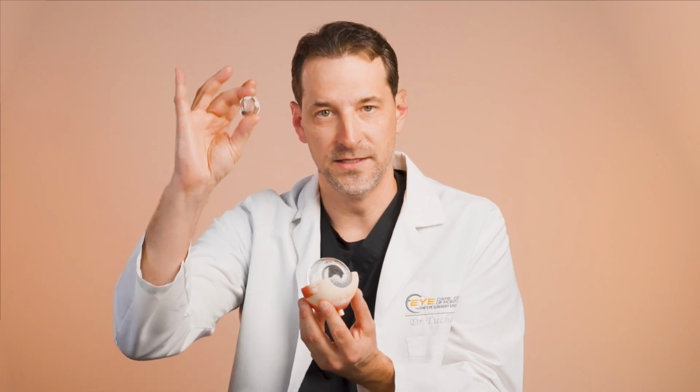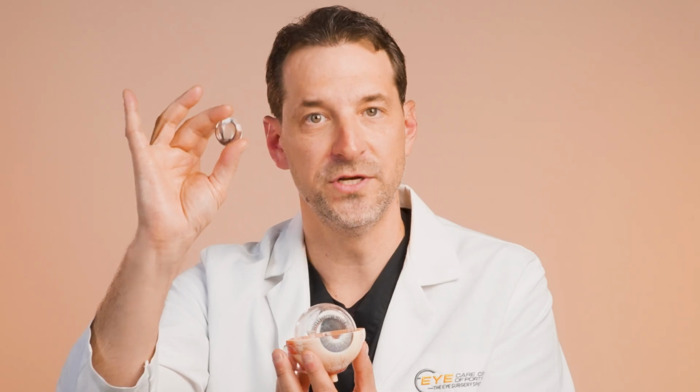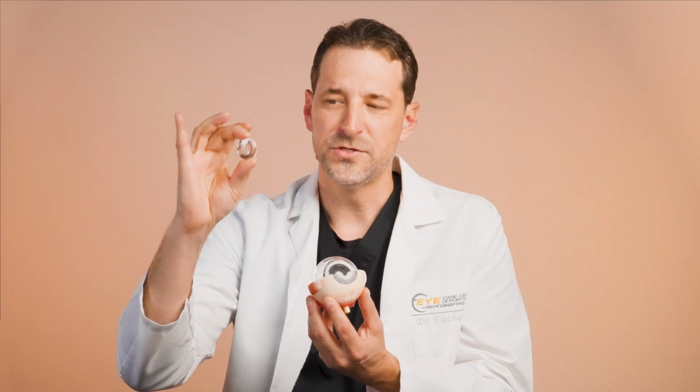Going behind the iris is our natural human lens. Much like a camera, our eye has a lens, and this serves a major function to the focus of our eye. It also is very flexible. When you're looking at the distance, the lens is relaxed. When you look up close, this lens will actually flex. And when it flexes, it allows us to see up close.